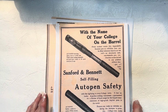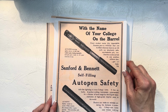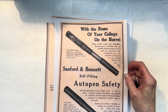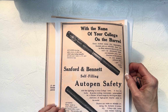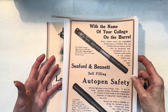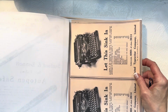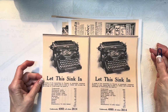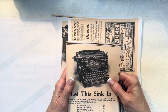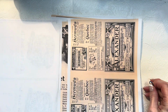So this kit came out of a 1911 magazine, and it is all about office. It's sort of office themed. So this one I printed obviously full size. It's one ad about fountain pens. This one I printed 2 to a page. So maybe this is more like the size that a person would use, or maybe that's the size of the image that a person would like to fussy cut.